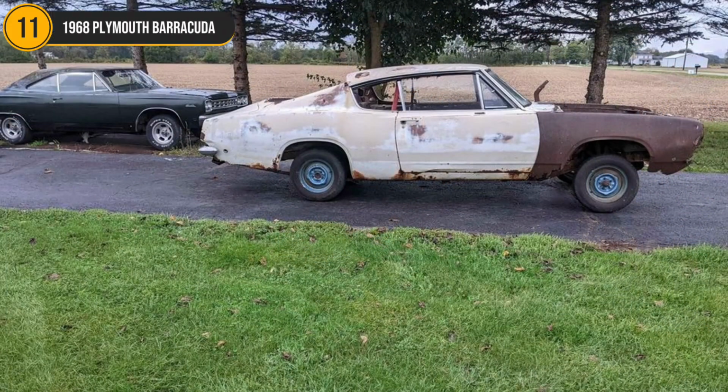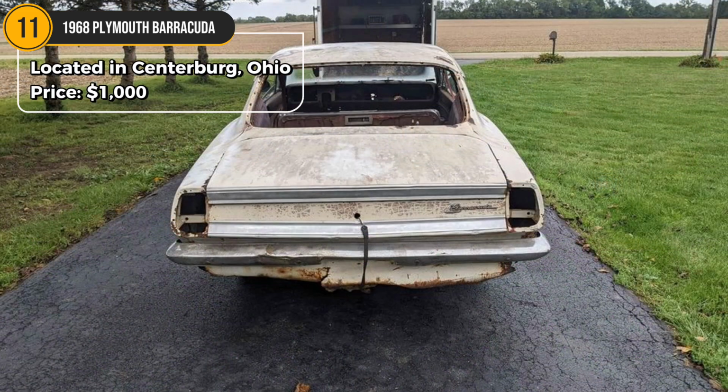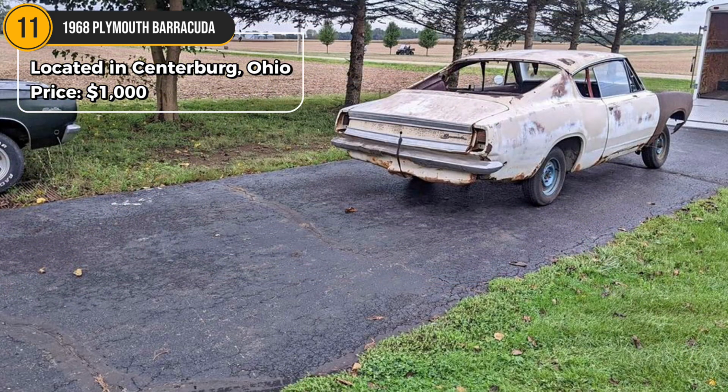11. 1968 Plymouth Barracuda. Located in Centerburg, Ohio. Price $1,000. This is a rolling shell with some parts left and a title. It's priced at $1,000, but expect significant restoration work.